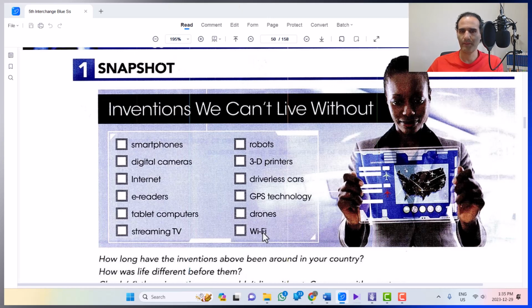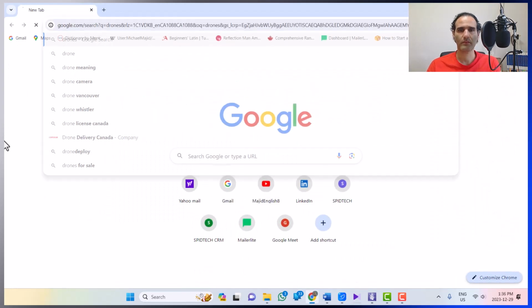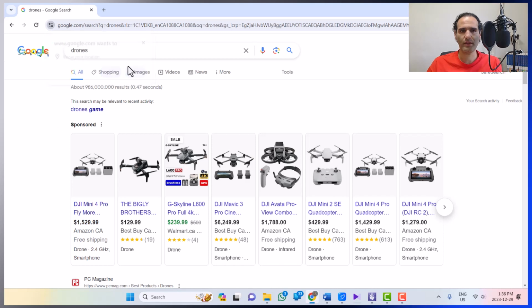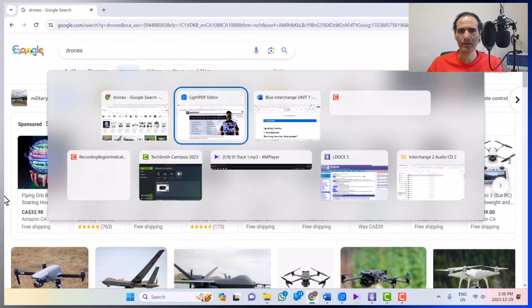If we want to check our pronunciation issues here, I just read the part for you. Smartphones, digital cameras, internet, e-readers or e-book readers, tablet computers, streaming TV, robots, 3D printers, driverless cars, GPS technology, drones, and Wi-Fi. If you don't know what any of these words are, you need to look them up in, for example, Google. For example, drones. Maybe some people don't know what they are. And these are drones, okay? So these are drones.